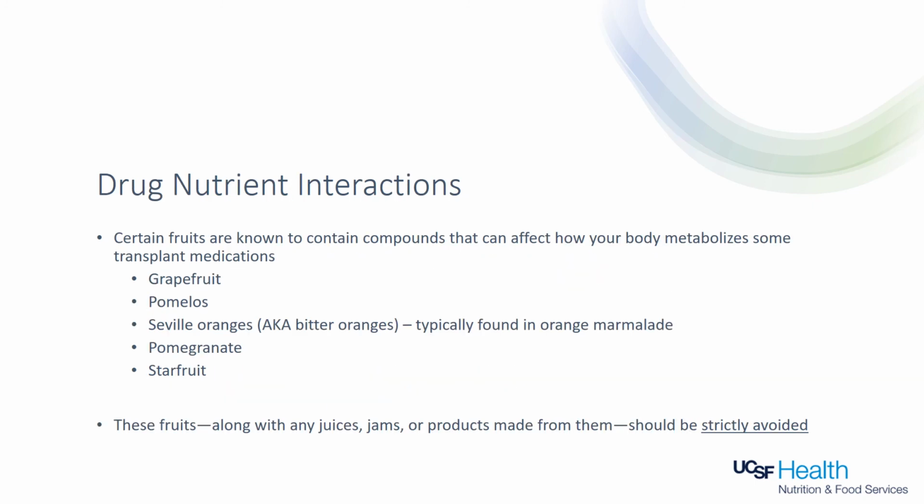Certain fruits, such as grapefruit, pomelos, Seville oranges, pomegranate, and starfruit, contain compounds that may interact with your transplant medications, leading to dangerously high or dangerously low levels of the drug in your blood. These fruits and any products made from them should be strictly avoided. Luckily, all other fruits are safe for you to enjoy after transplant.